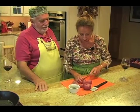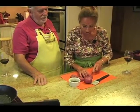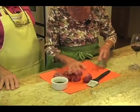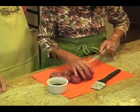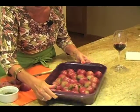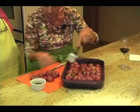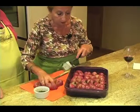And the potatoes I selected are a red bliss potato, kind of a medium size. You can cut them in half or quarters. I'm going to cut them in quarters, and then I'm going to throw them in a pan and brush them with a little bit of my mixture of herbs. These I've already done, and I'm just going to incorporate the rest of them into the pan. They're going to go into a roasting pan.